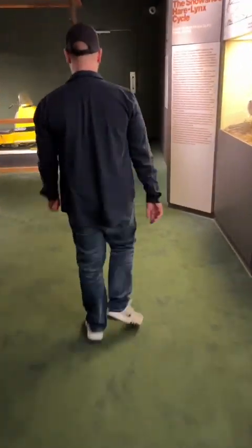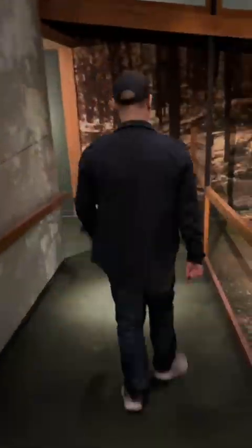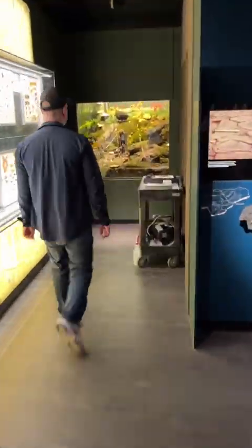The conservation team's day starts early in the morning before the museum opens. We walk through the galleries and check each diorama for signs of change or damage so that we can immediately respond to that and see what's affecting them.